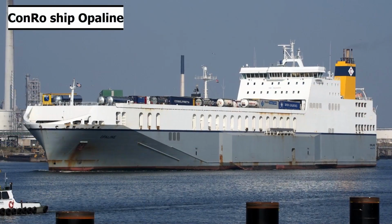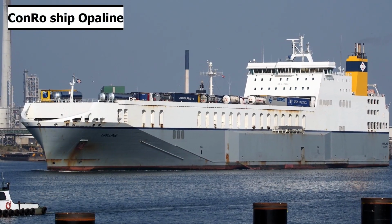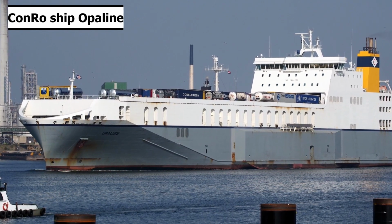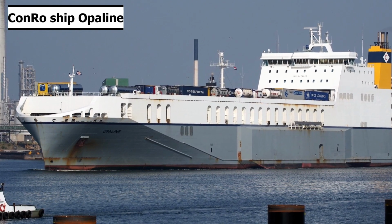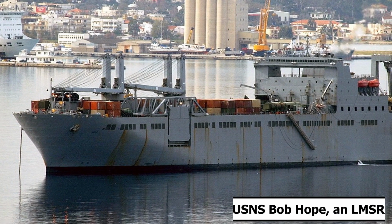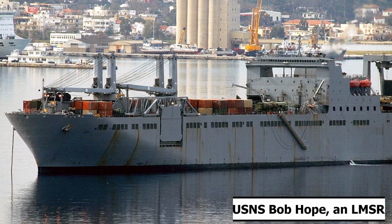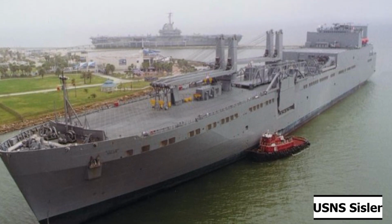Some Conro ships can carry a combination of automobiles, containers, oversized cargo, and heavy equipment. Separate internal ramp systems like a parking garage separate automobiles from other vehicles, Mafi roll trailers, and break bulk cargo. The next type is large medium-speed roll-on roll-off, also called LMSRs. This refers to several classes of military Sealift Command RORO type cargo ships. Some are purpose-built to carry military cargo, and others are converted for commercial service.